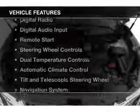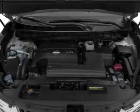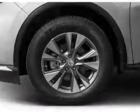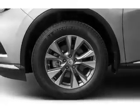The features include a satellite radio, digital audio input, remote start, steering wheel controls, dual temperature controls, automatic climate control, a tilt and telescopic steering wheel, a navigation system, an alarm system.